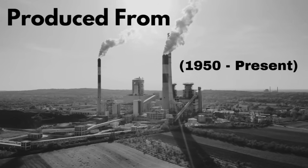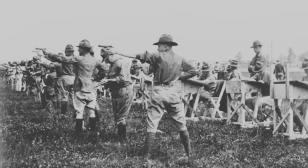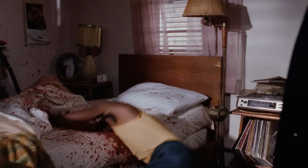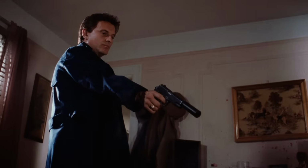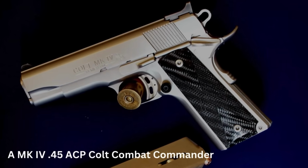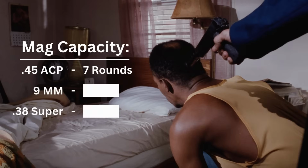Colt introduced the Commander to the market following its submission to the US Army trials for a lighter officer's pistol after World War II. At the time of its release, not only was this handgun the first mass-produced American pistol with an aluminum alloy frame, but it was also the very first Colt pistol to ever be chambered in 9mm. Later on, other variants would be made to fire 45 and 38 Super. If chambered for 45, your typical box magazines have a capacity of 7 rounds, while the magazines for 9mm or 38 Super typically hold 9 rounds.